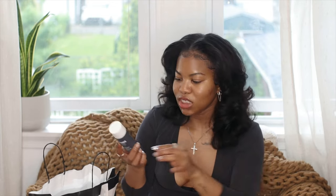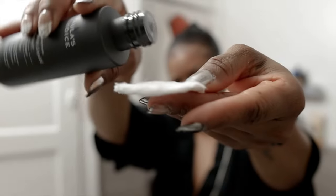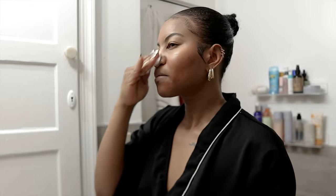Since it is a 2% BHA liquid exfoliant, I wanted to make sure that it didn't, you know, have a reaction. It has salicylic acid. The claim is that it's supposed to unclog and shrink enlarged pores, and smooth and even skin tone. It's a lightweight liquid that absorbs quickly. I did use this with a cotton pad, and so far, I mean, it's nice.